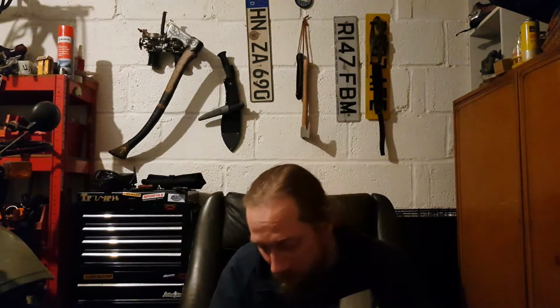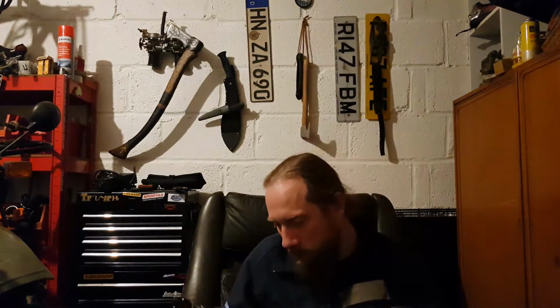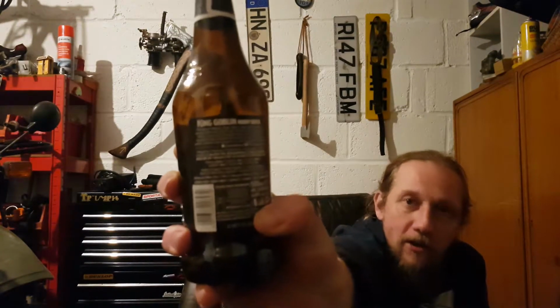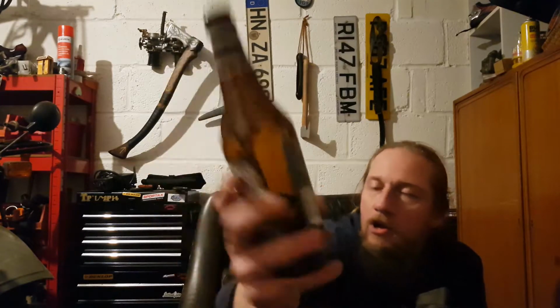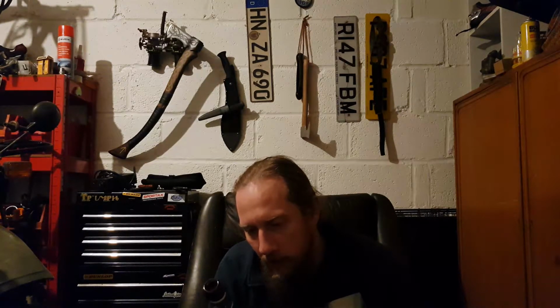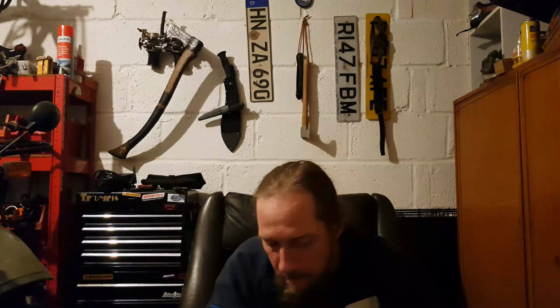Well, as well, the bottle is 3.3 units. And again, when you're pregnant, you shouldn't be drinking this thing. But I really like this. The King Gobling is absolutely, that is an amazing beer.